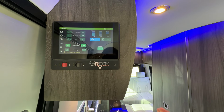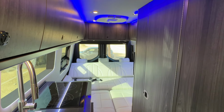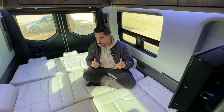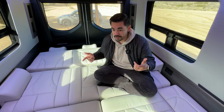Now for finishing up the bed, you basically hit down on the sofa, and if you look back there, the whole thing starts to fold down. So here we are in full bed mode, shoes off, of course. And Grech provided enough room in these seams to hide all the belts and stuff, so you're not just laying on your seatbelt when you're trying to sleep at night.